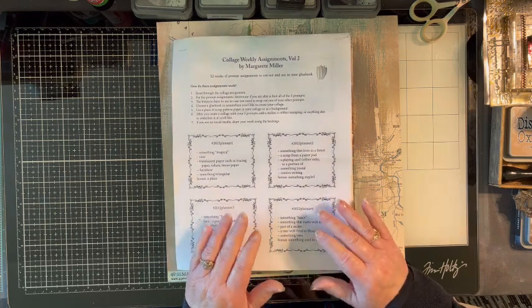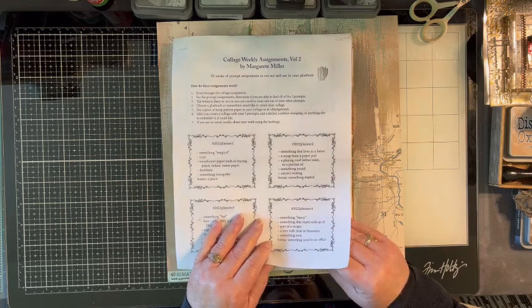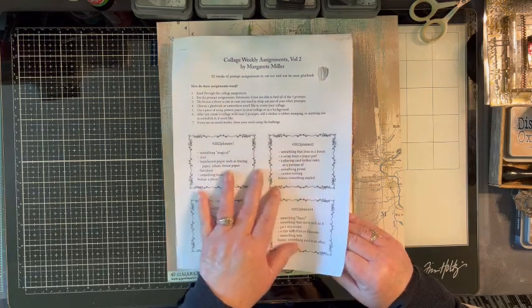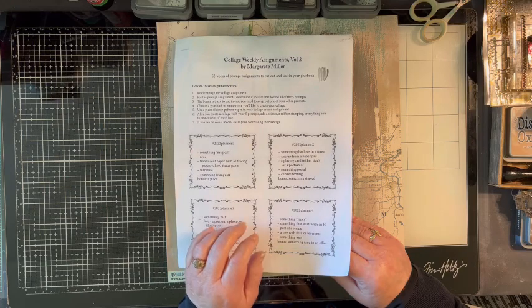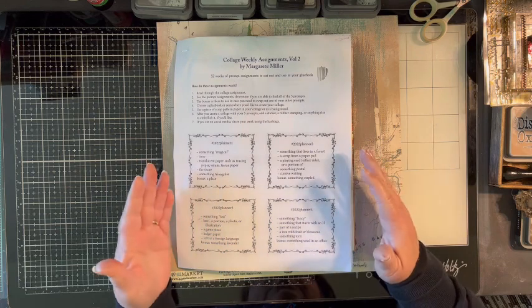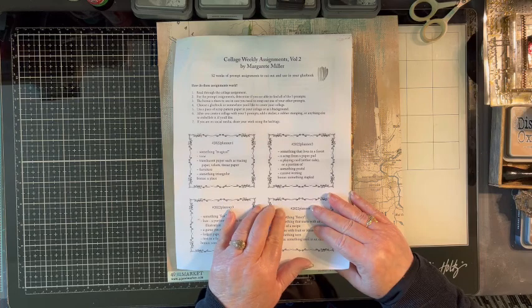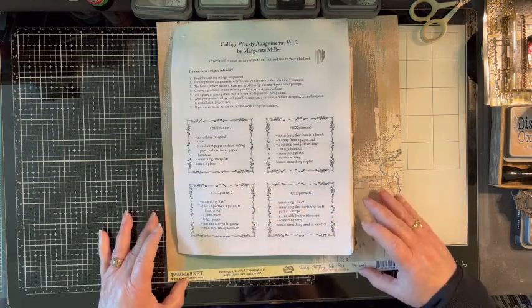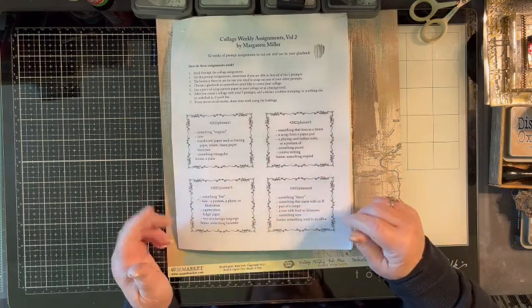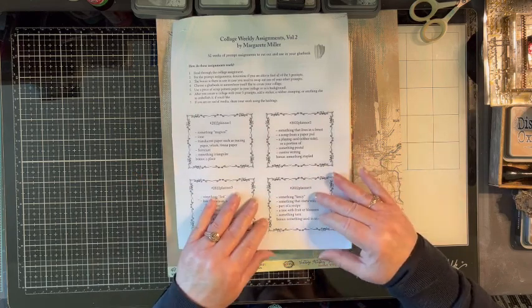You can purchase these from her at Mellow Miller on Etsy, and she has 3 options. You can purchase just the prompts, which is what I've done. You can purchase a weekly planner that's the actual physical planner, and you can also purchase a digital copy of the planner that you can download and put together yourself in either an altered book, or make your own journal out of it, whatever you want to do.